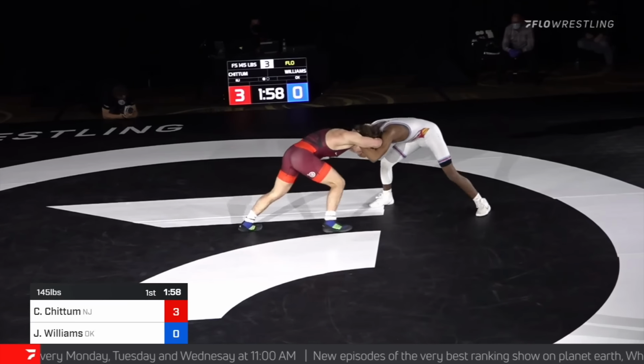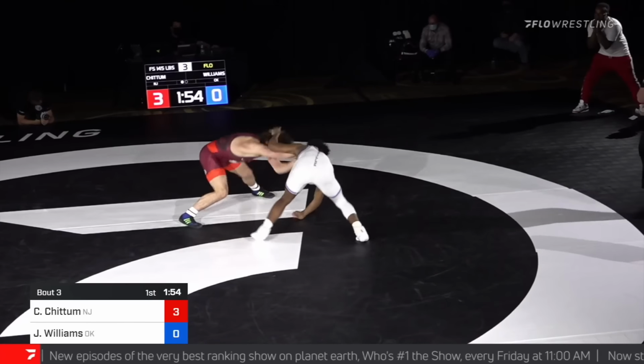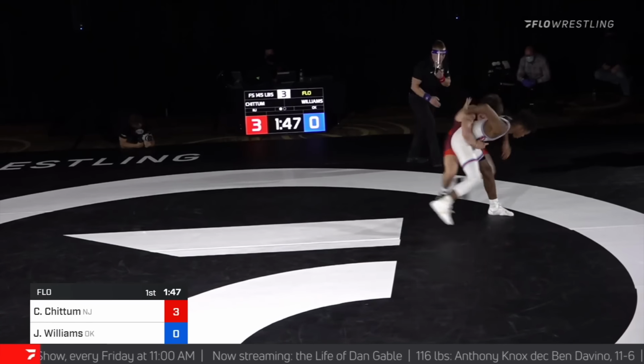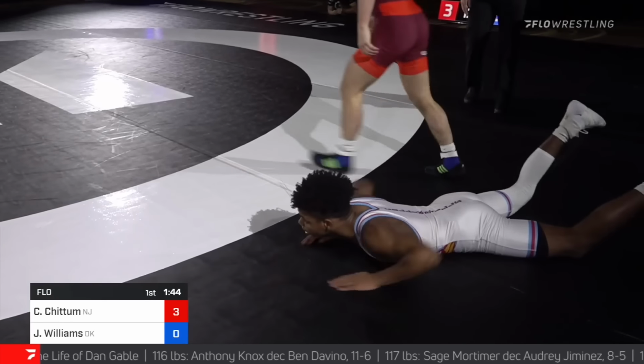Lefty collar there for Push. Jordan Williams, and just driving forward is Chittum, snapping, clearing. Back foot again. 2-on-1. Oh, fantastic rear standing here for Chittum. Tries to drive him down to the mat, and he's going to pick up. Oh my gracious. Chittum launches him.